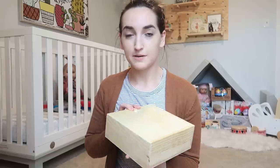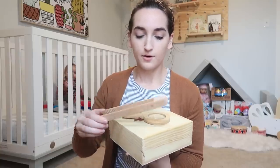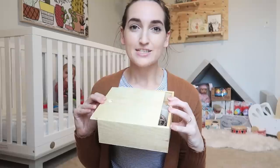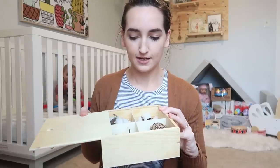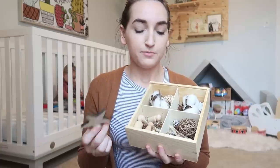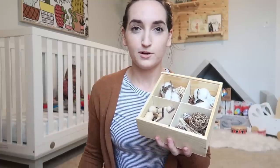Okay, so the very first item, and this is something that Emerson has already had out and played with because it's more of a winter item, although I do think it would make a great Christmas gift. This is from a little Etsy shop called Natural Playbox, and this is the holiday edition. I know that there's only a few of these left, but she does do other seasons, and there are several other cute items on her shop if you want to look around.